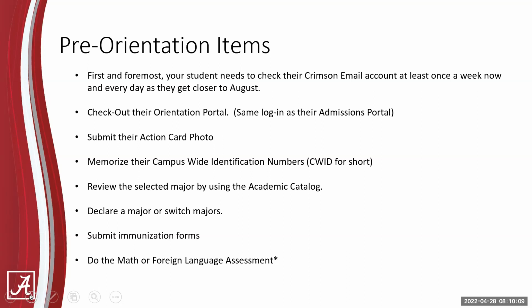Or they can go to the student medical center website and download those forms from there. Get that taken care of ahead of time. They really definitely need to get that done before they move into Alabama, because that's going to be really important.